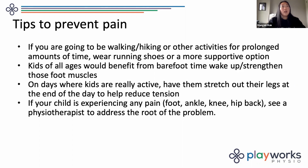Okay. So just before I get into the tips to prevent the different types of pain that I've been talking about, I often get asked questions about how kids' feet look. So often parents will say, oh, my child has flat feet, or sometimes they'll say, oh, my child's foot looks different than mine, it looks funny. Who has had questions about their kids' feet like this? Can you type yes into the chat just so I know if there are people here who've had the same concern? Couple yeses.